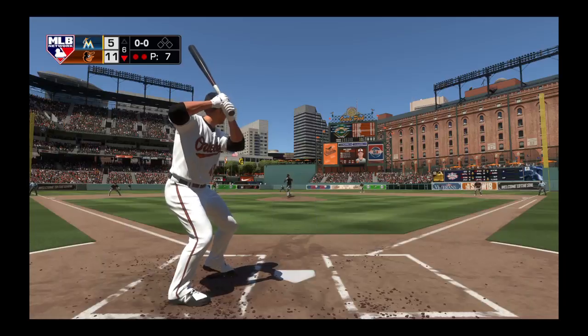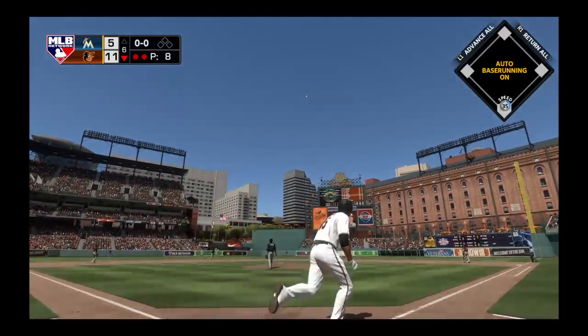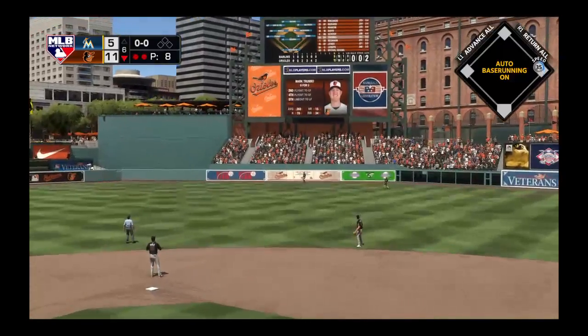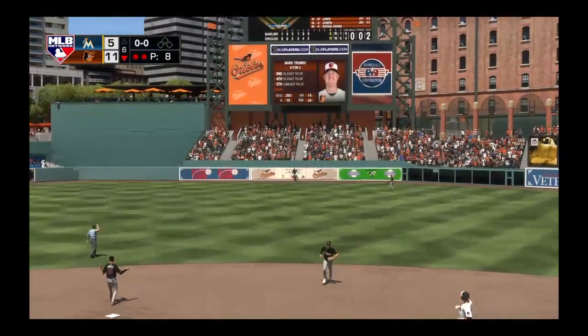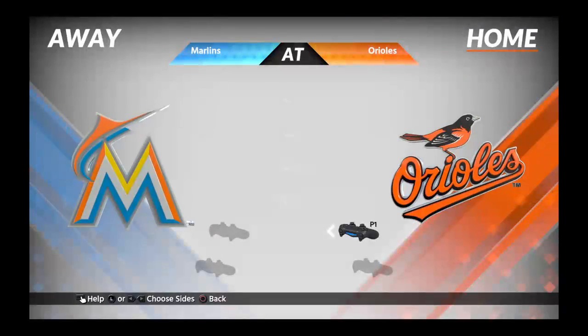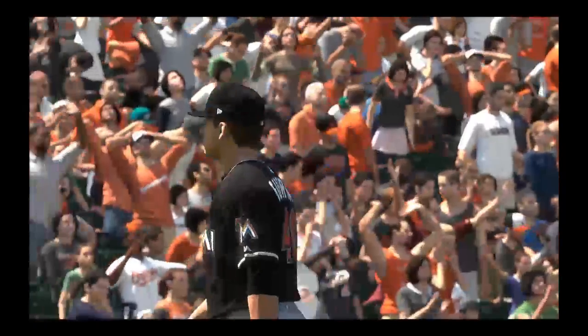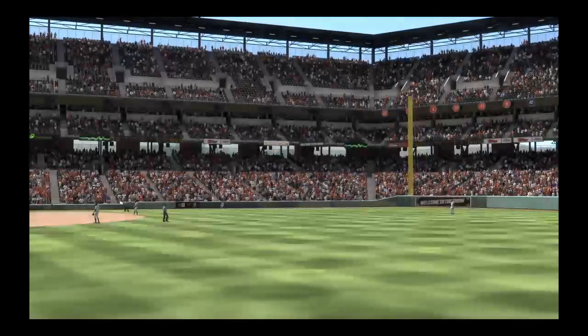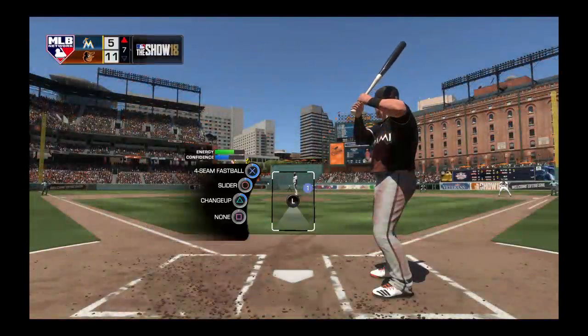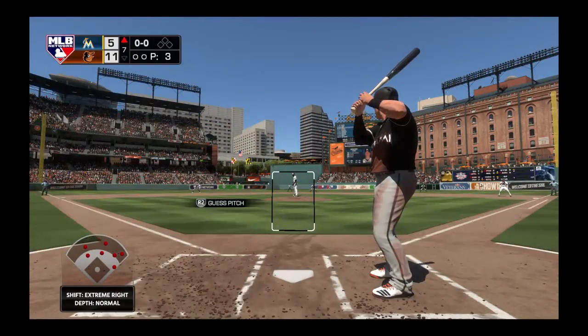Here's Mark Trumbo now. Oh, could it be 3 in a row? Ranging back is Maybin to the track. On the warning track, he makes the catch. Another good inning for. Ready once again, Justin Bour. He's 2 for 3 and looking for more here.